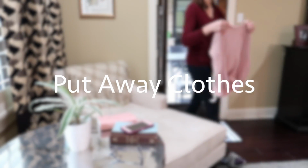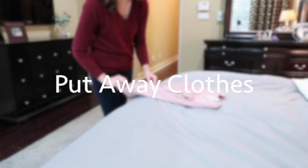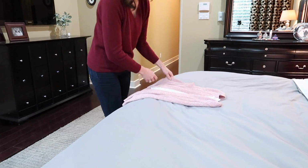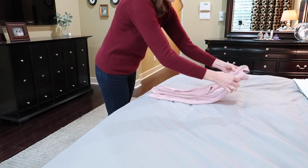Another great habit to establish is to put away clothes that you've worn the previous day if they're clean, and put any dirty clothes in the hamper. This will have a high impact as well and takes almost no time.